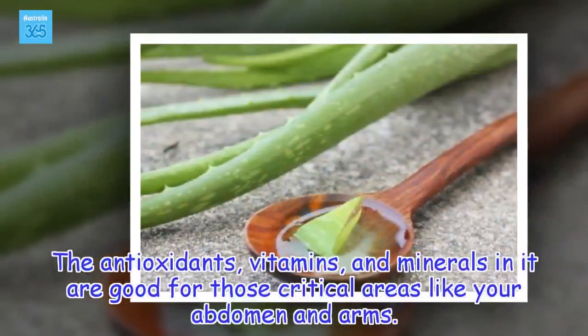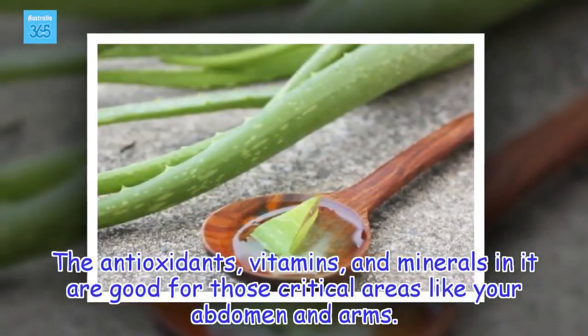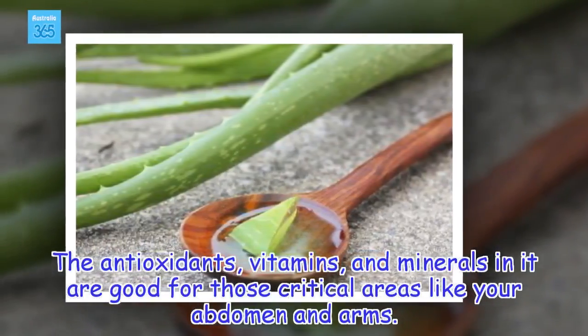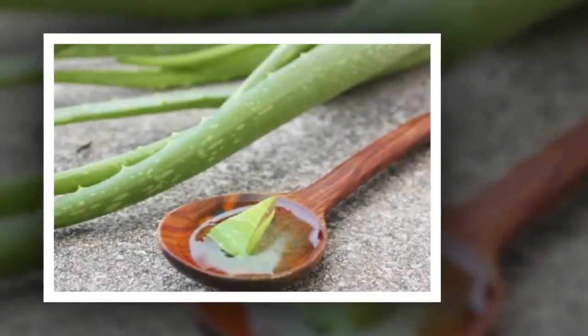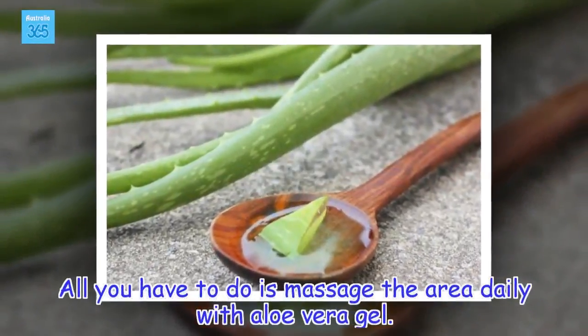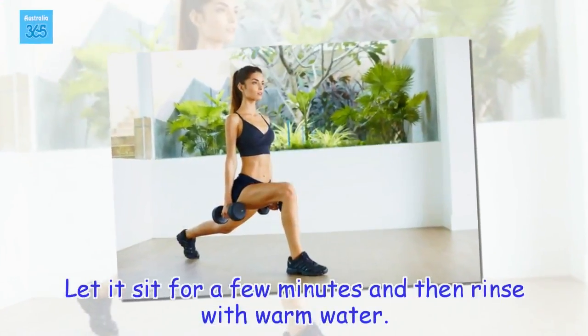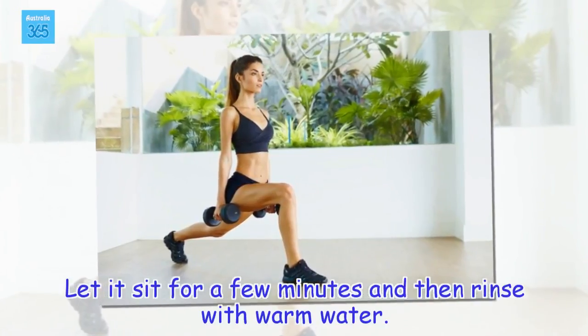The antioxidants, vitamins, and minerals in it are good for those critical areas like your abdomen and arms. All you have to do is massage the area daily with aloe vera gel. Let it sit for a few minutes and then rinse with warm water.